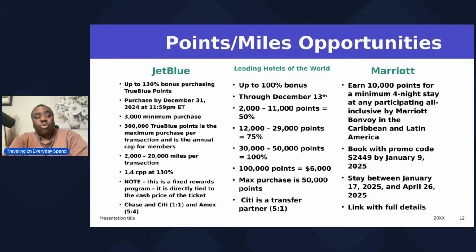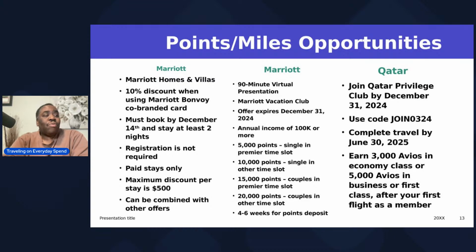Leading Hotels of the World, 100% bonus on point purchase with them through December 13th. Marriott, we still have promotions regarding their all-inclusives in Caribbean and Latin America, where you can earn 10,000 points for a minimum of 4-night stay there. And then we also have the virtual presentation of their timeshare.